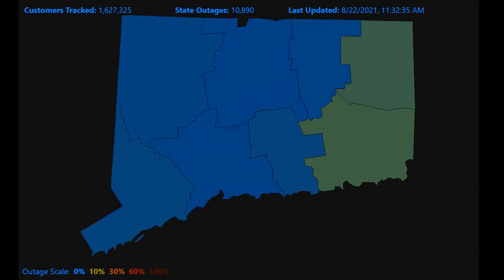Connecticut, you guys got outages too here in New London County, over 4,700. Up towards Windham, you got 2,400. Again, you're going to see more and more of this because even though it's not a hurricane, you're still getting that gusty winds and that onshore flow, and that's what's causing all our problems right now.